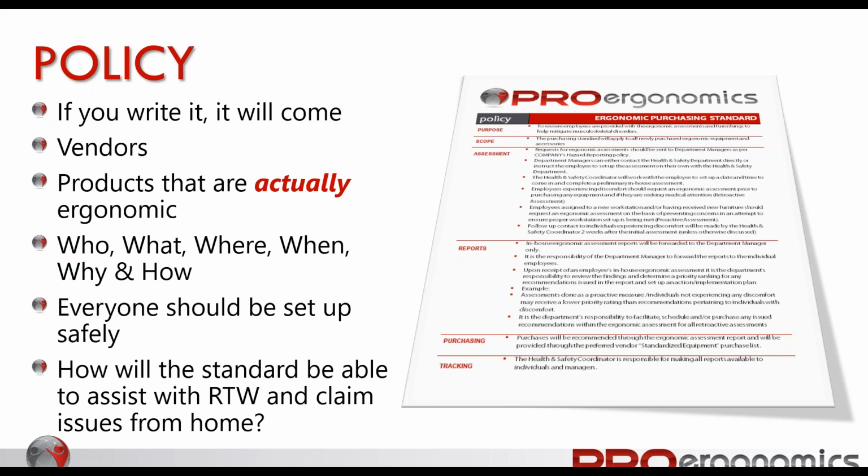Again, this is leveling the playing field here, making sure that it's fair for everyone. Employees are going to talk. Well, I got $1,000 and I bought a desk and this and that. Well, I didn't get that. We want to try and limit that. So a policy can really help with making it fair. It's doing your due diligence, making sure, well, this is our policy, we're following it.